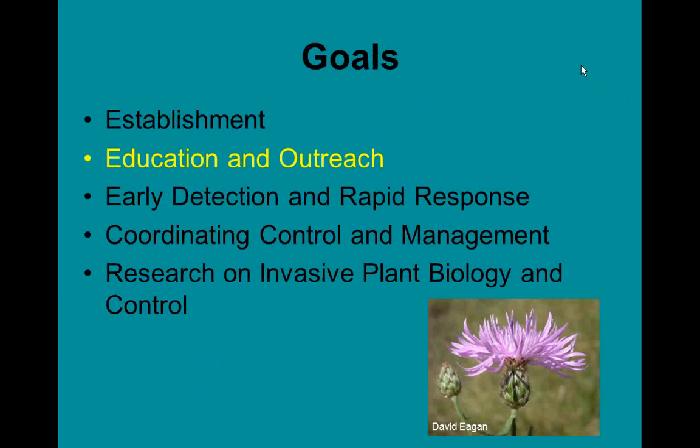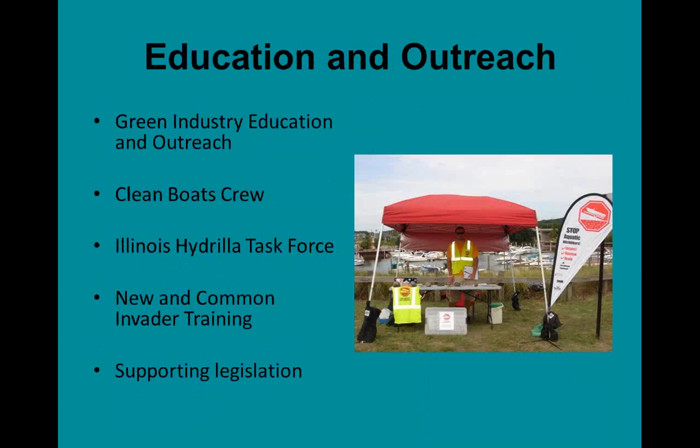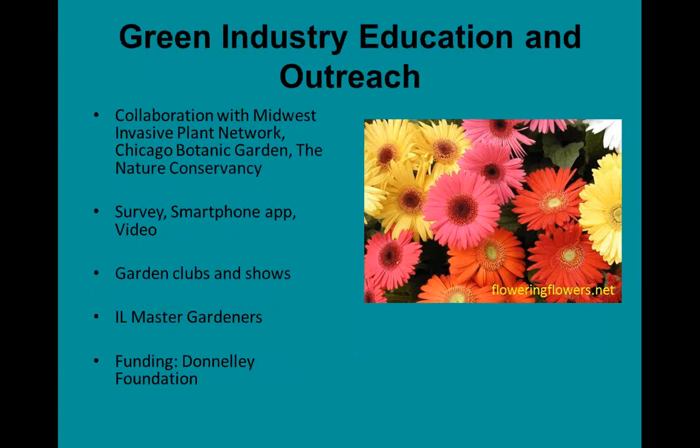Another goal we have, education and outreach. We focus on green industry education and outreach, Clean Boats Crew, which is aquatic invasive species education and outreach, which is heavily influenced by Wisconsin and Michigan's Clean Boats, Clean Waters program. We are participating as co-PIs of the Illinois Hydrilla Task Force. We do new and common invader trainings, and we are now supporting legislation regarding invasive species.